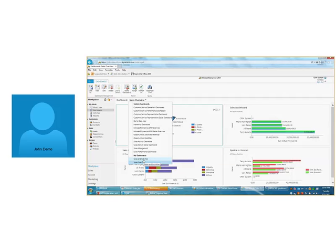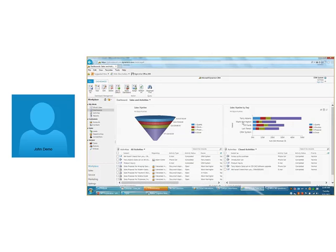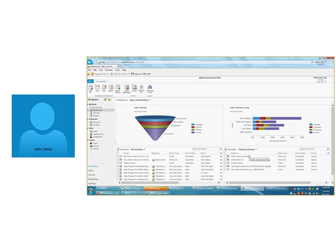I actually like this one, sales and activities. I can look at my pipeline by various reps in my organization if I'm a manager. I can look at all the activities that people are doing. These are hyperlinks which will jump me to them. And I can look at all closed activities. Are people doing enough activities to generate sales? Okay. And these dashboards are also available for customer service, marketing, and opportunities, which we looked at earlier.